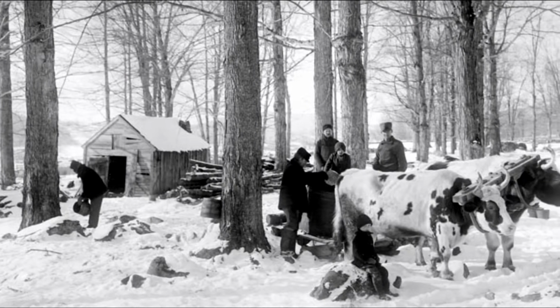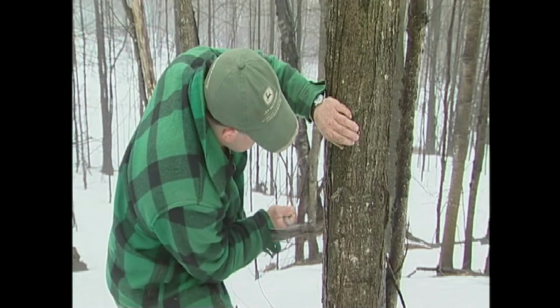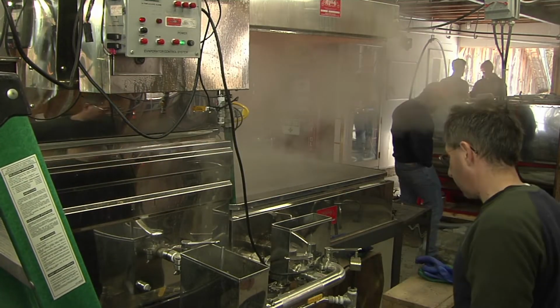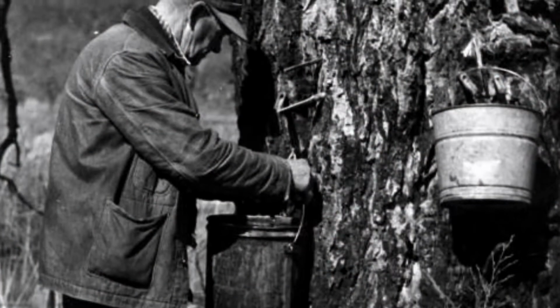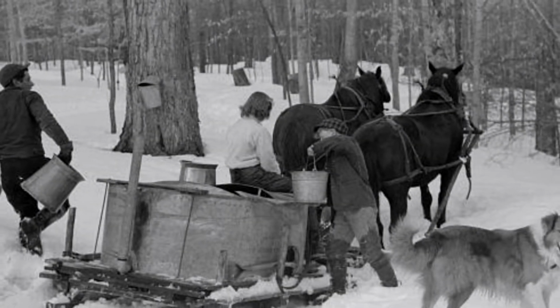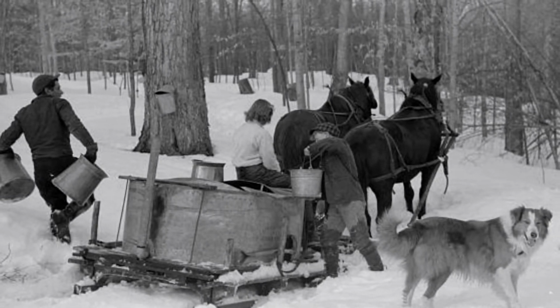In theory, maple sugaring hasn't changed for centuries. Put a hole in a tree, collect the sap, and boil. The difference nowadays is in the practice. The image that many people have of maple sugaring is still that we're using a lot of buckets and tractors or horses to draw around a sledge, and that's really not the way maple is done any longer.